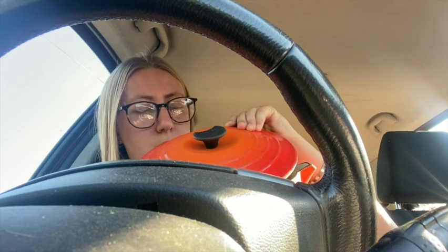And yeah, like I said, it's got a chip in it, you can see it, hang on. It's got a chip in it. However, not in the actual lid itself. And it's in volcano orange, so I'm very happy because at the end of the day they were free. I cannot complain about free saucepans and free Le Creuset saucepans.